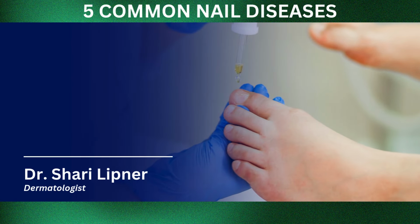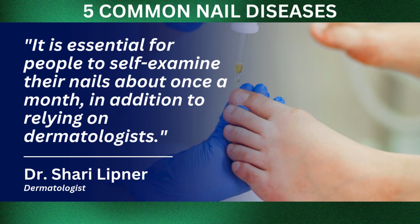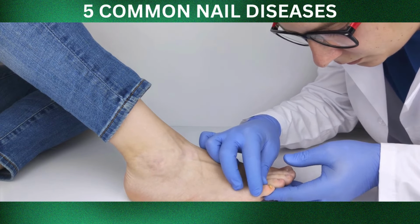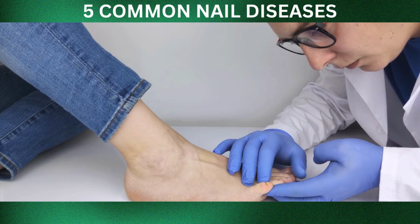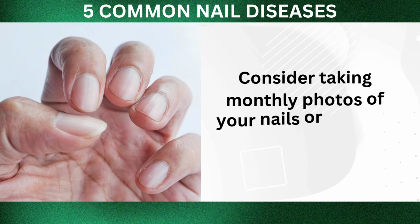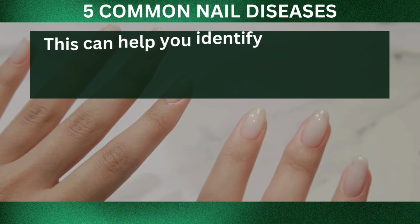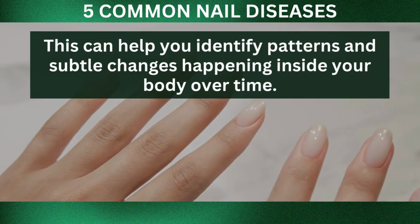Dr. Sherry Lipner, a dermatologist, emphasizes the importance of regular nail checks. She states, "It is essential for people to self-examine their nails about once a month, in addition to relying on dermatologists. This regular self-examination can help you spot changes early and potentially identify health issues before they become more serious. Consider taking monthly photos of your nails or keeping a nail health journal. This can help you identify patterns and subtle changes happening inside your body over time."